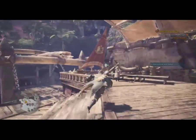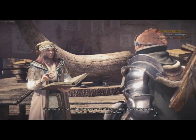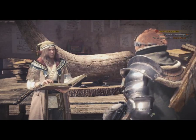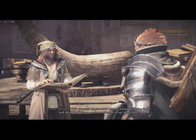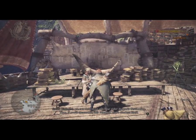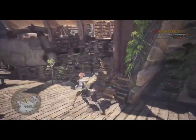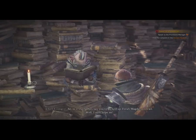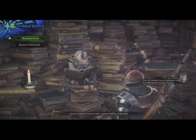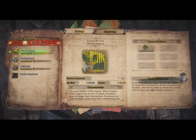Now, this is where Expeditions is as far as I've gotten. Now this guy's telling us about capturing quarries alive and whatnot. Now I captured quite a few creatures alive. You can embark on an expedition just by heading out through the gate, or you can use the world map. Alright, so the easiest for us is Jagras.